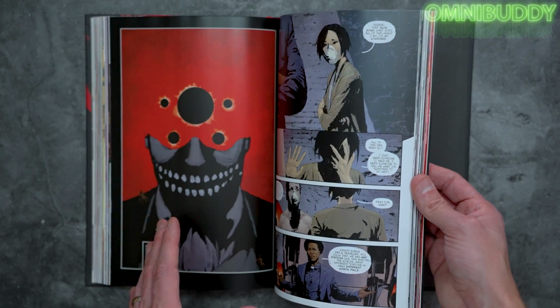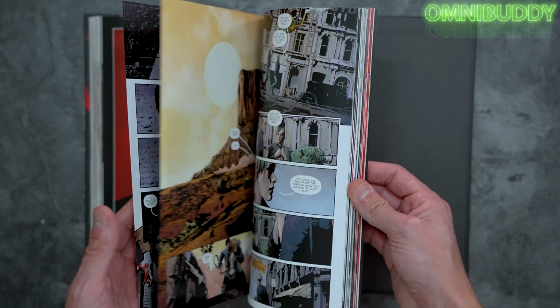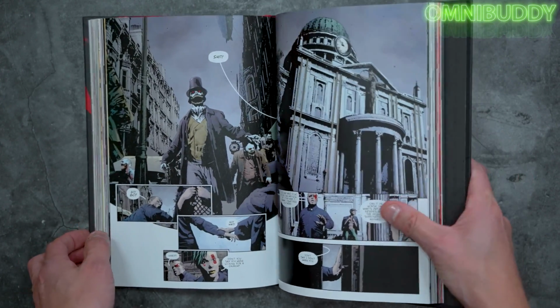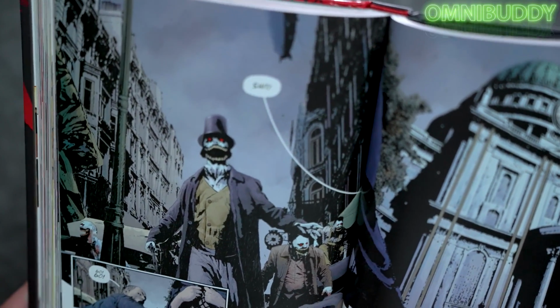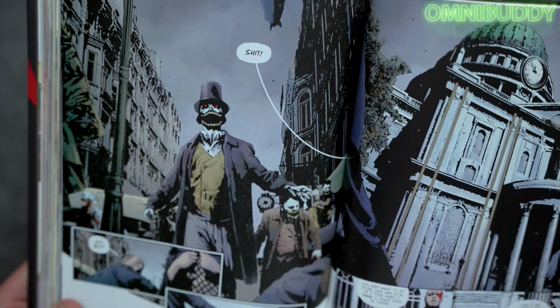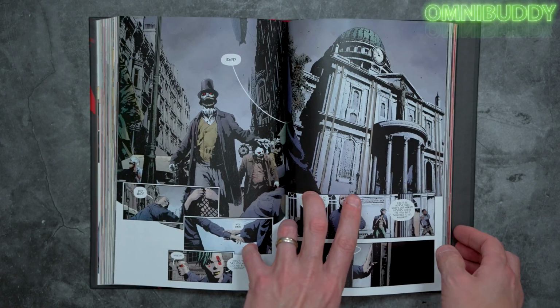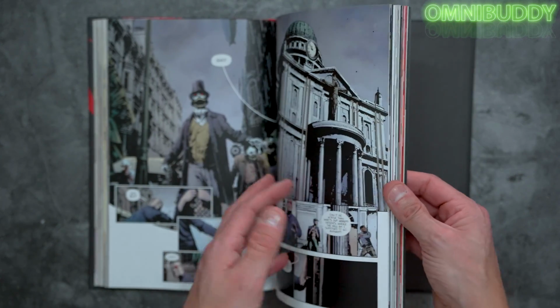Anyways, it gets super creepy. I don't want to give away too much because, man, this book has some creepy stuff in it. It is definitely not for kids, but it is definitely for people who love the horror elements, the story and how they tie it all together.